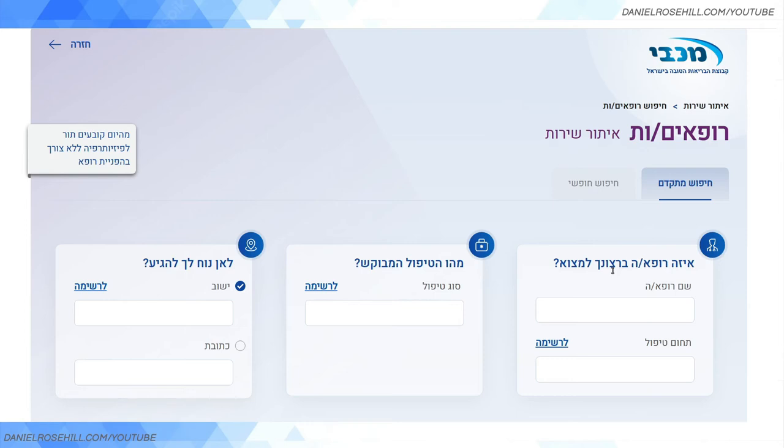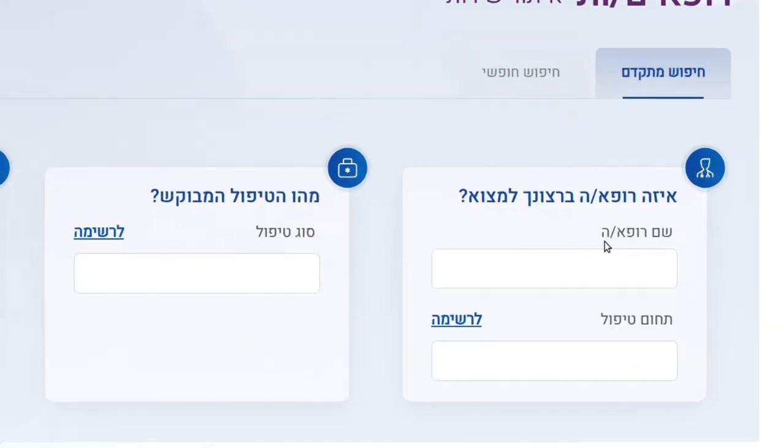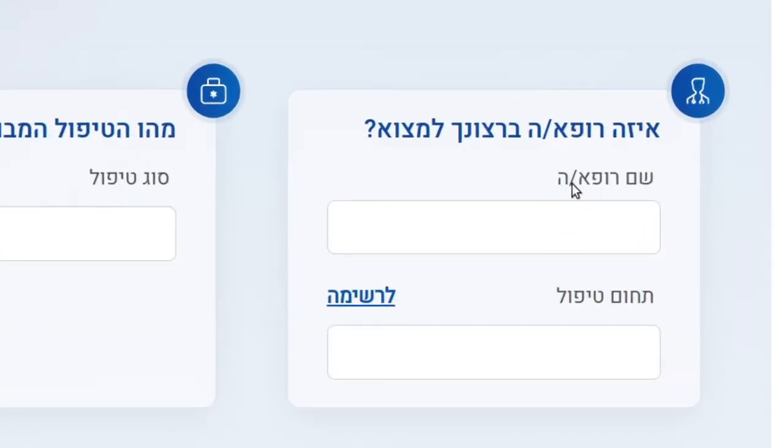Eizo rofe berotzonecha limtzo, which doctor do you want to find? Shem rofe or rofa, the name of the doctor. So if you know your doctor's name or want to find if a specific doctor works, you can put it in. Okay, let's say the doctor is called David Cohen.